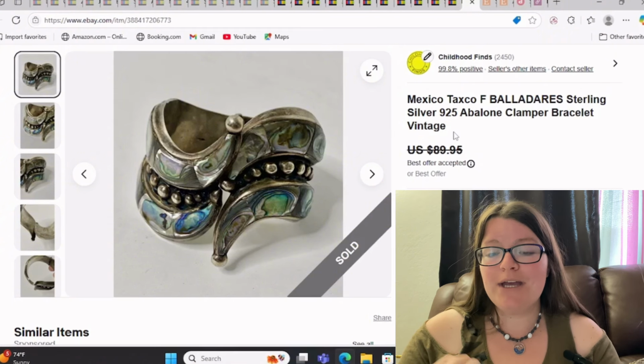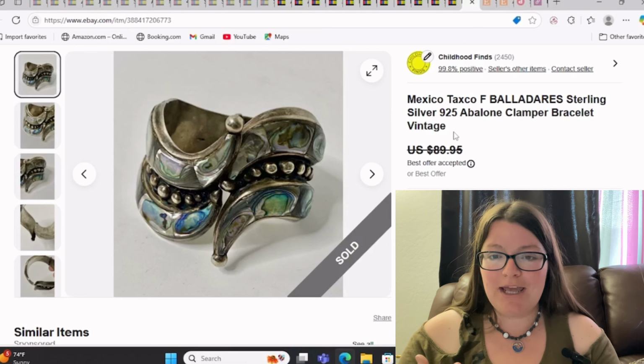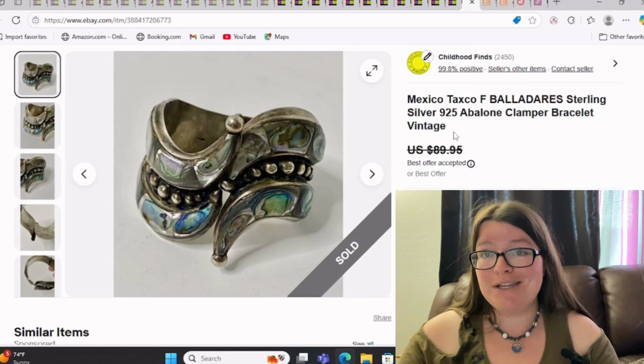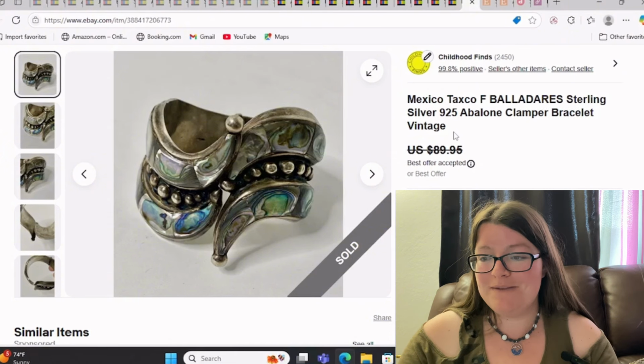$42.88. And that's why, as me and this person grow, I do want to aim for those higher dollar items, because just $40 made on this bracelet that sold within a week or so is an awesome profit to get. And if I could do more of that more frequently, it would be amazing.